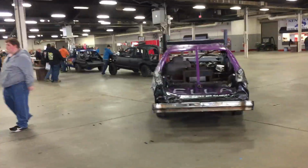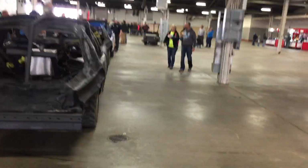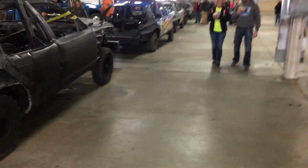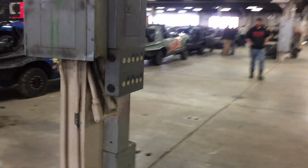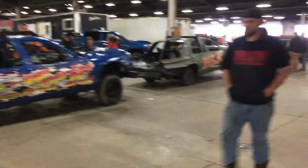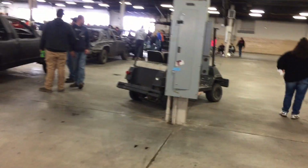And another way out in another pit area, and there's two of them. One's on the other side of the building. But this is gonna be a hard-hitting show, guys. And I don't like to say things over and over again, but when it's true, things are gonna be said over and over again. It's gonna be a night to remember for Kentucky and the Demolition Derby family.